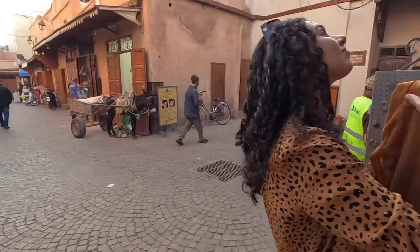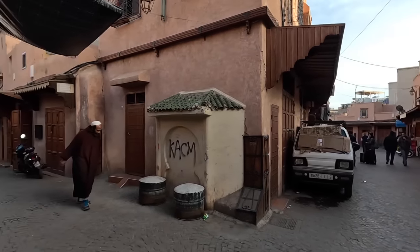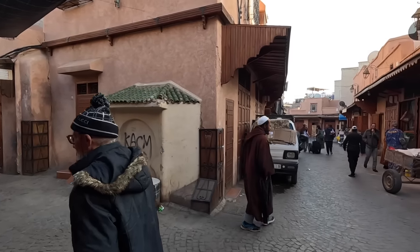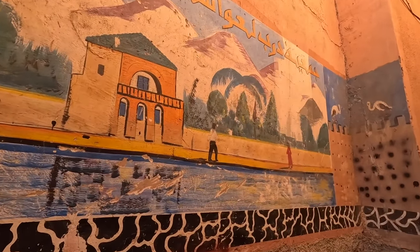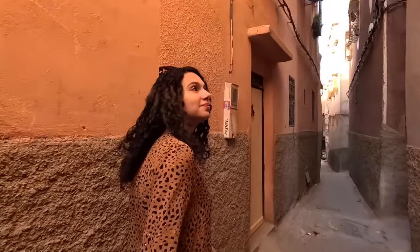Yeah, so this area that we're in now actually seems a bit more local. Don't really see any tourists around this part. I like the traditional clothing that you see the locals wearing, like this guy too. Some cool artwork here. The Atlas Mountains. Yeah, maybe it is the Atlas Mountains. We should be seeing those closer up.